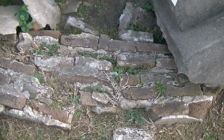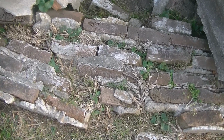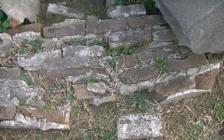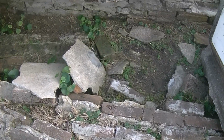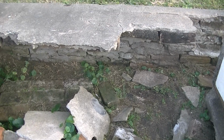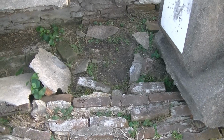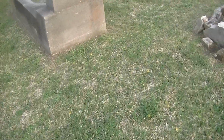Here's a design of how one of these is made, using this broken up one as an example. You can see the brick in them, you can see the mortar that's used to produce them. This one being completely destroyed. Very sad. So many of these are destroyed, and it just, I don't know. I don't have words for it.